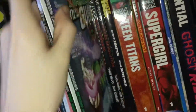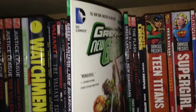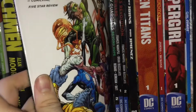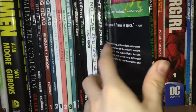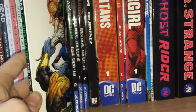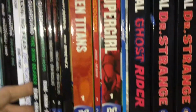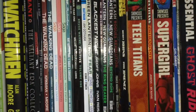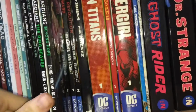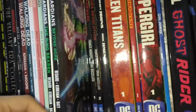Let's see. Green Lantern. I really like characters like Green Lantern, so it doesn't take much for me to enjoy a Green Lantern story. Green Lantern New Guardians with my favorite Green Lantern. I got these both together for, I think, like $15. So I have the first 2 volumes of Green Lantern New Guardians, The Ring Bearer and Beyond Hope. The art's really good in these books also.